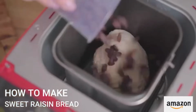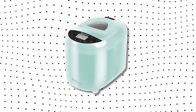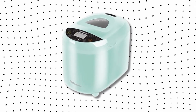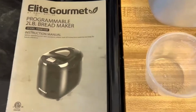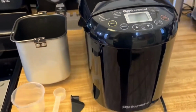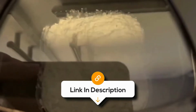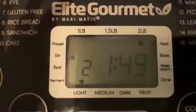Its compact size makes it ideal for kitchens with limited counter space. Despite its small footprint, it delivers big on performance, making it a valuable addition to any home bakery setup. However, while the machine is designed to be user-friendly, beginners might need some time to understand the control panel and the various baking functions. Apart from this learning curve, the Elite Gourmet Programmable Bread Maker Machine is the most budget-friendly bread maker machine on our list, as it helps users enjoy freshly baked bread tailored to their preferences right in the comfort of their own homes.